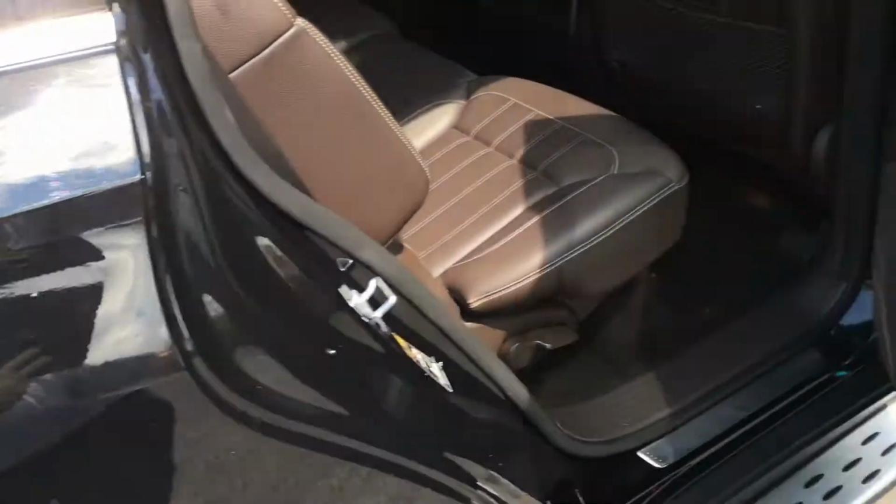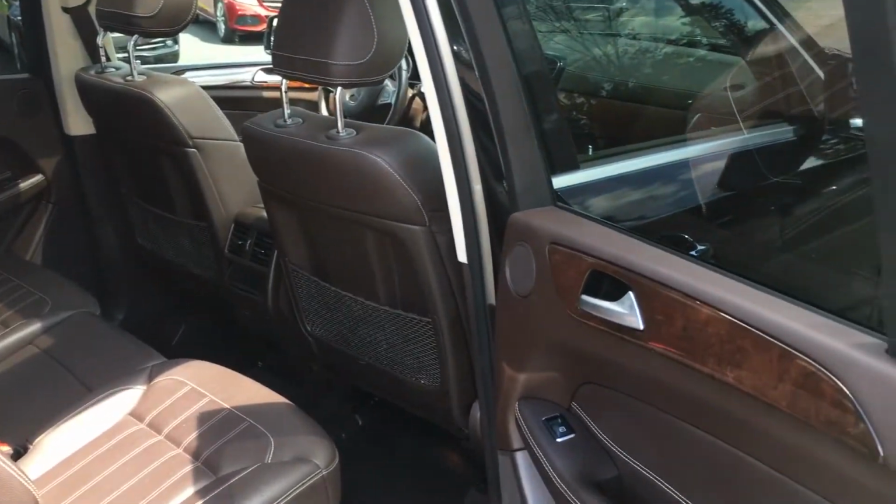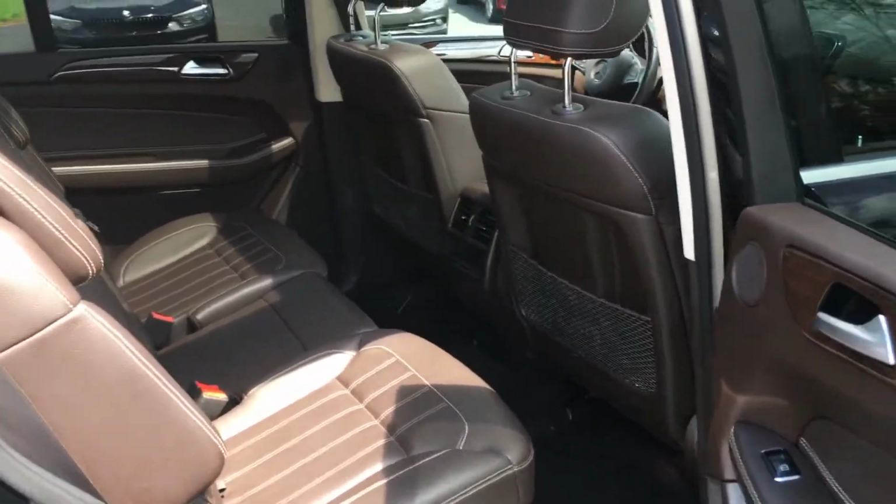So they use a brown carpet as well. It's nice dark color carpet so you don't get it dirty. Again, we're out here in the bright sunlight, so there's a bunch of shadows, but really clean condition.